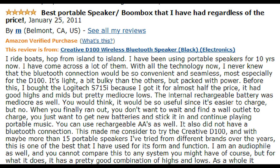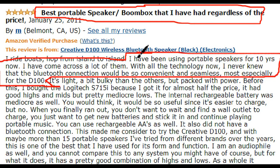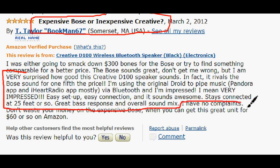What people are liking about this speaker is its main feature, the wireless Bluetooth capability. Many have zero issues with this connection-wise, and find them to be extremely convenient because they pair with any Bluetooth device, iPhone, iPads, notebooks. Awesome. But it also connects to any aux port, just so you know.